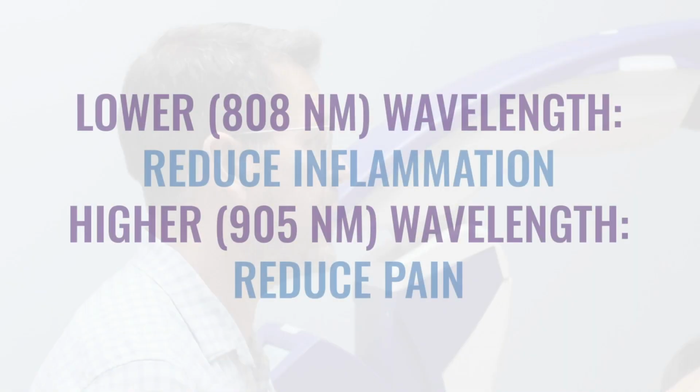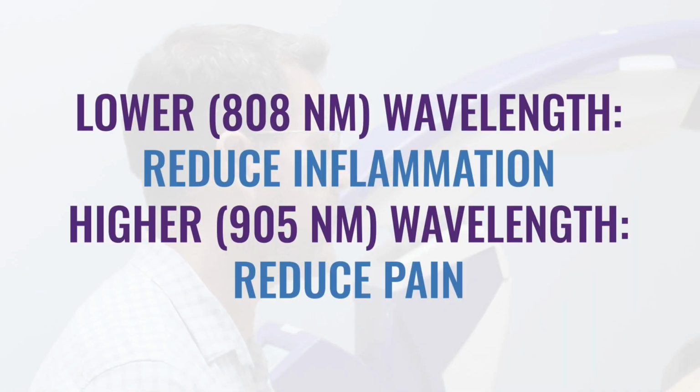The way this works is by applying light energy, or photons. Two different wavelengths of light come from the laser. There's an 808 nanometer and a 905 nanometer wavelength that both have different roles in healing. The lower frequency wavelengths are better for reducing inflammation, and the higher wavelengths are better for reducing pain.